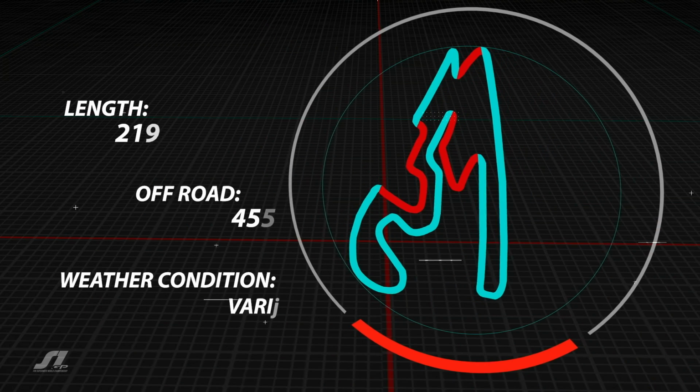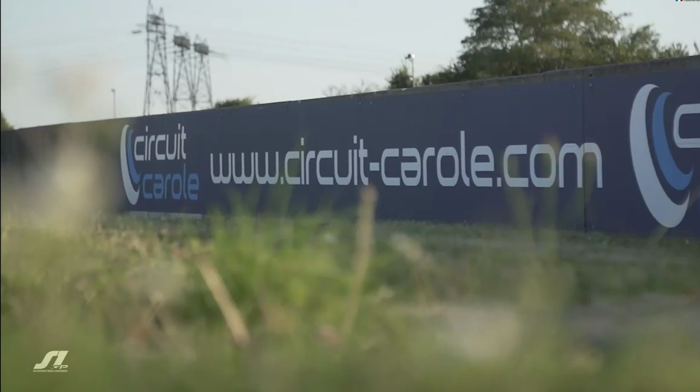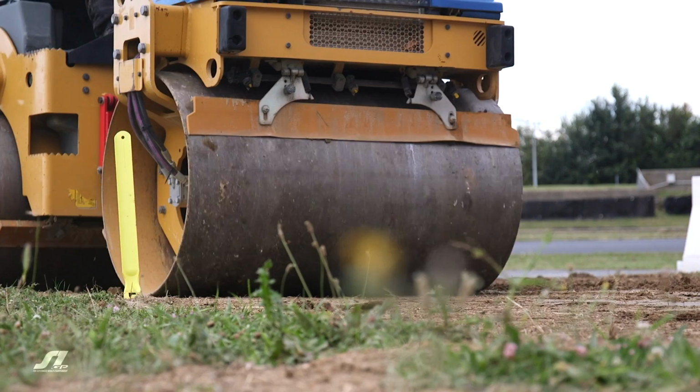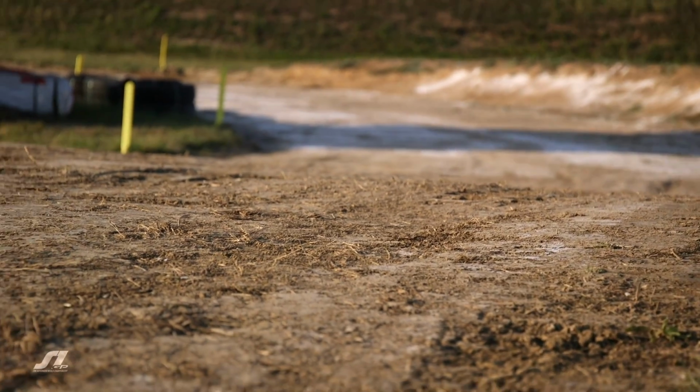The Carroll circuit possesses some of the widest and most flowing tarmac of the season, as well as a long back straight where serious speed is achieved by our riders. After hosting last year's Supermoto of Nations event, this year Carroll hosts the season finale of the World Championship.